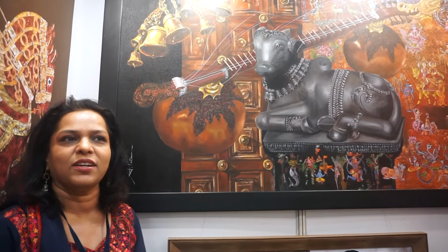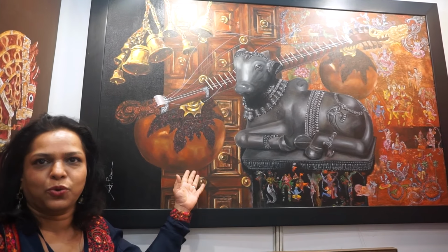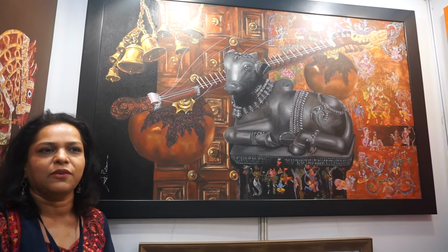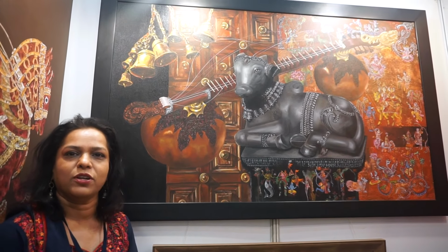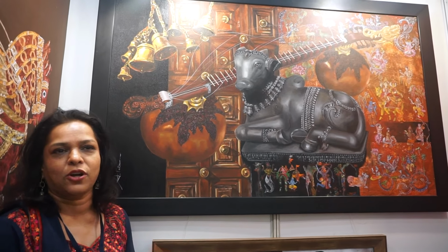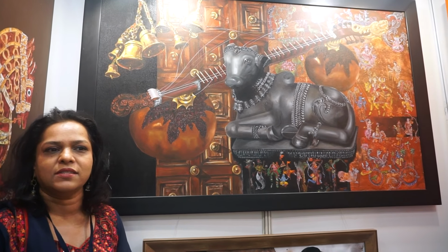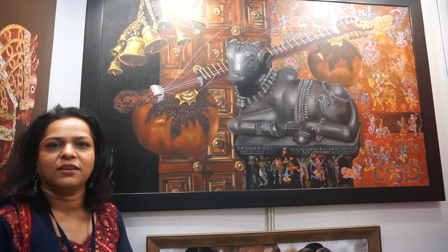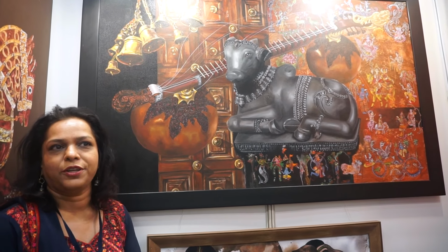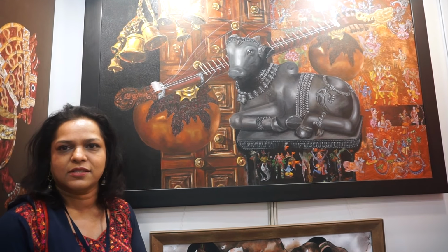The painting is called Simran Samadhi. I started by drawing the Nandi and the doors. And painting these two objects, I was just contemplating what the Nandi is doing there, sitting outside the door when his Lord is inside. So after a few months, I realized that in a state of meditation, we can hear the anahat sound. Not hear as in hear by the ears, but actually experience the anahat sound.